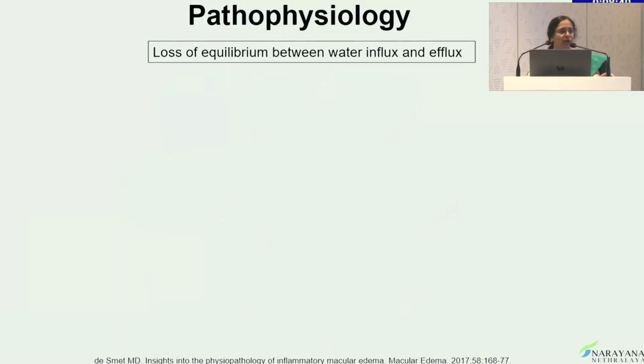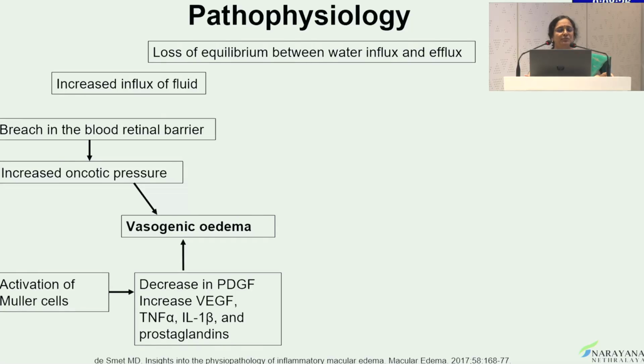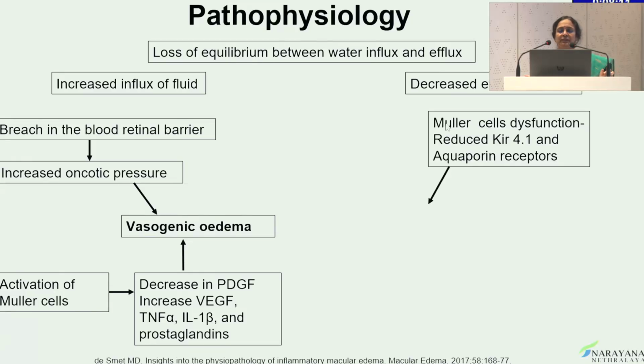Coming to the pathophysiology, it occurs due to the loss of equilibrium between water influx and efflux. Increased influx of fluid, breach in the blood retinal barrier with increased intraoncotic pressure causes vasogenic edema. Activation of Muller cells results in decrease in PDGF, increase in VEGF, TNF alpha, interleukin 1 beta, and prostaglandins. Next comes decreased efflux of fluid, which results in Muller cell dysfunction and also reduced aquaporin receptors.